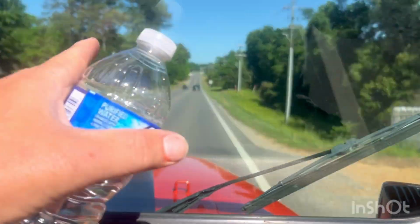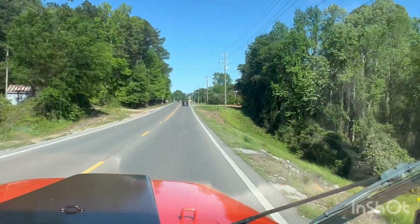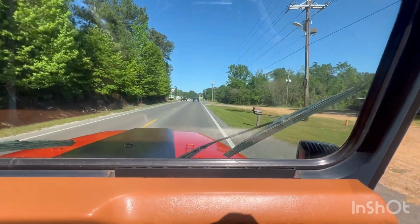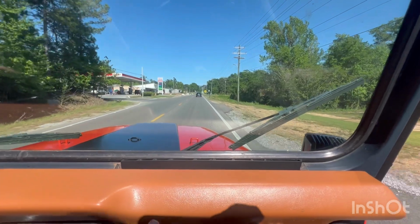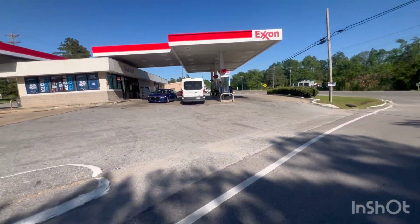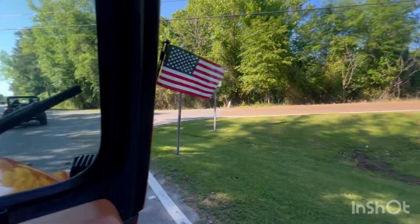Just turn right here. Yeah, he's gonna take his left up here. There you go. That's why I say when you're rolling, go ahead and find your gear that you're gonna want, and it's gonna change as you slow down. He's waiting on you. You got it.